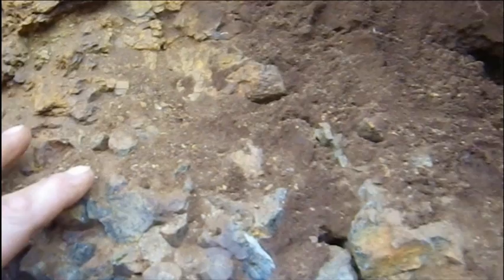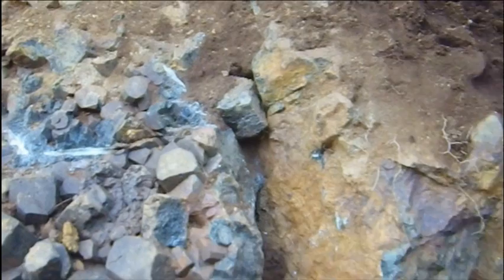I don't have my rock stuff with me to actually remove this properly, but I'll be coming back tomorrow to see if I can remove it en masse, probably from the side here. See if I can just lever the whole top off.